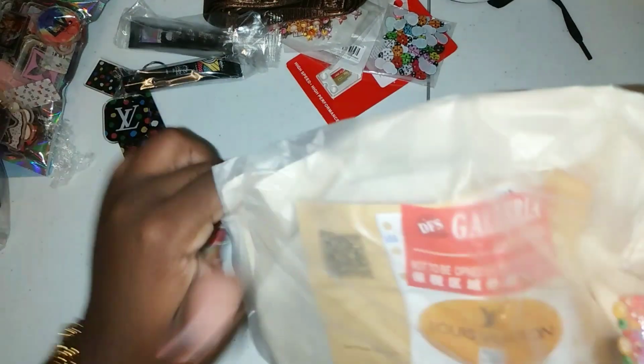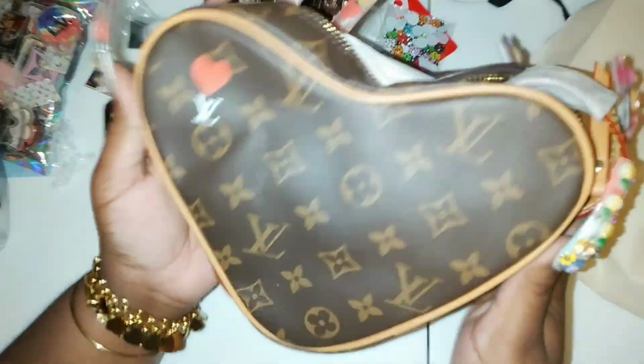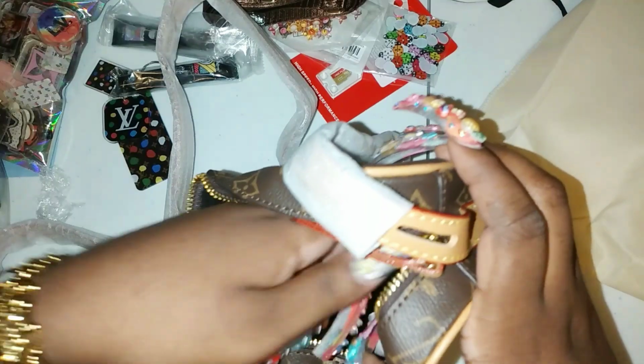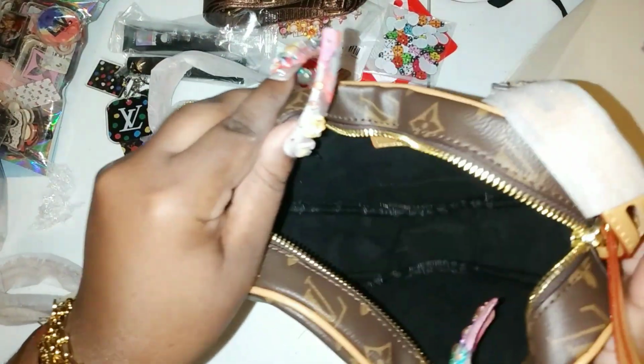Y'all see it. I decided to give this one more try. Y'all know last time when I did the heart bag, it looked like a frisbee, a boomerang. So this actually does look better. The heart purse, this is from the Gateway, and it actually looked more proportioned. Y'all know I love hearts. Comes with a lock. Inside, it's a little small, but it's definitely cute.